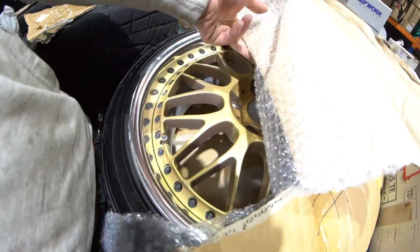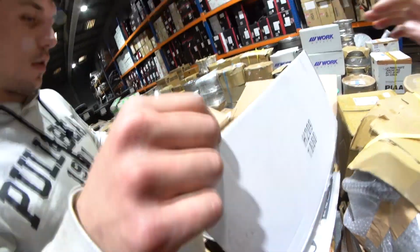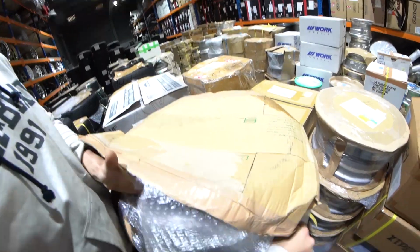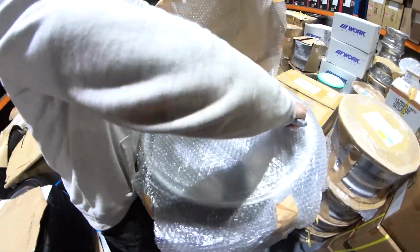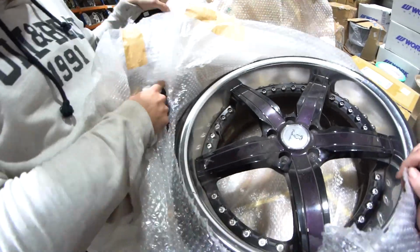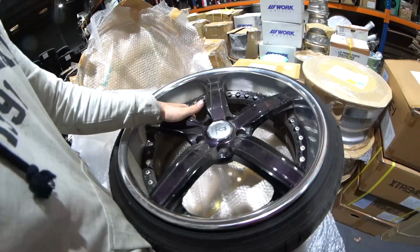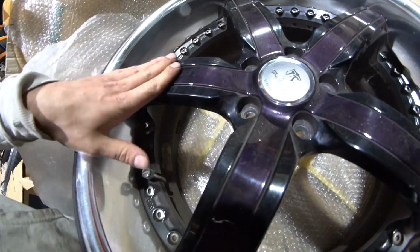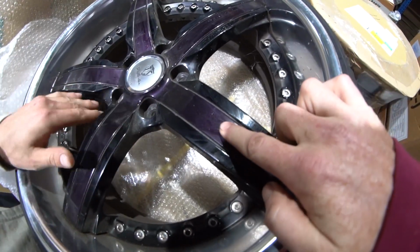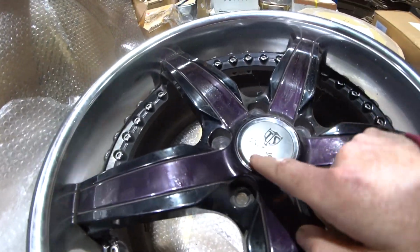Oh, right. Deja vu. You know, give it a polish or something. Riverside. Wow. Look at that purple. Like the middle of the spoke is purple and it's black here. Very unusual. Riverside. Riverside Traffic Star.